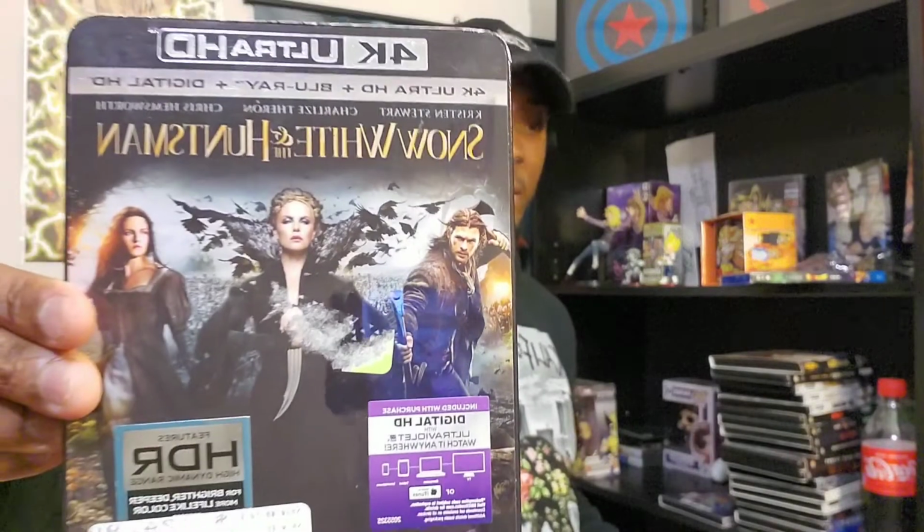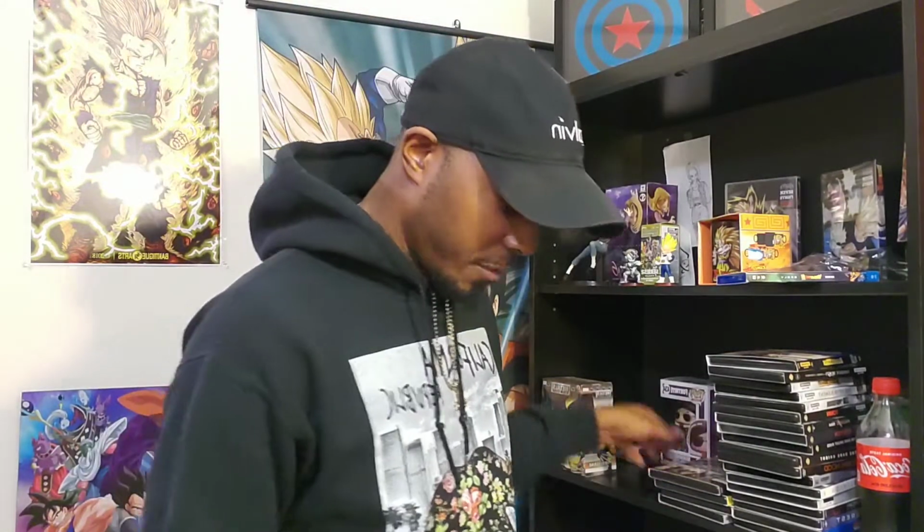Up next, we got Snow White and the Huntsman. Here goes another movie I picked up for one of the kids, Pitch Perfect 3. Have not watched that. Now I've seen Pitch Perfect 1. Another all-time favorite as a kid, Ninja Turtles, Out of the Shadows. Can't go wrong with that one. That was a really fun film.